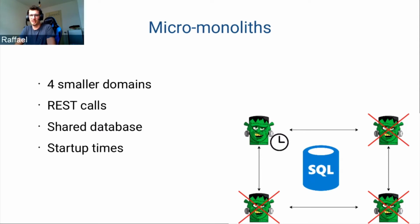Because there was one main Frankenstein who had to initialize the entire database, and while the database was initializing, all the other Frankensteins could not connect to it. So they all had to wait. We had up to 100 or 120 seconds of startup time per microservice. So this was a ridiculous time to wait. And suddenly all the deployments became a real struggle.